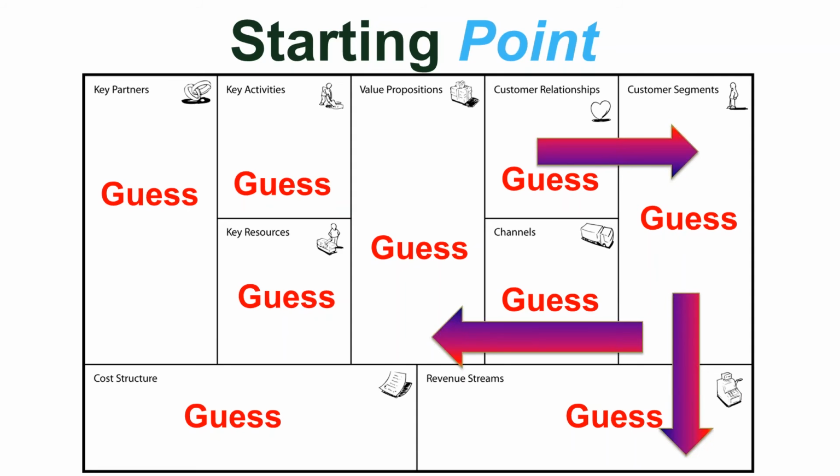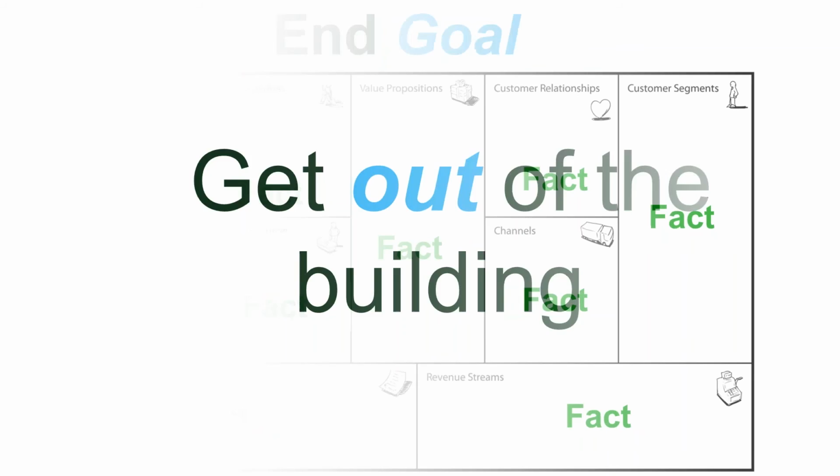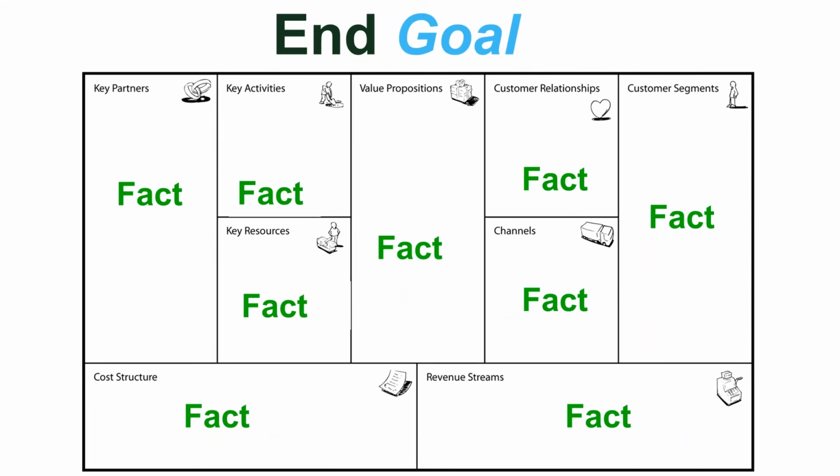So how do you collect data to be able to turn these into hypotheses that are testable? You have to get out of the building. You have to go talk to your customer segments, talk to them and see, is your guess really a fact? By collecting data directly from your customer or end user. And so that's basically the foundation. Never assume that what you're working on will have value in a marketplace. Start with your customer and then go test your guesses by getting out of the building and actually talking to people.